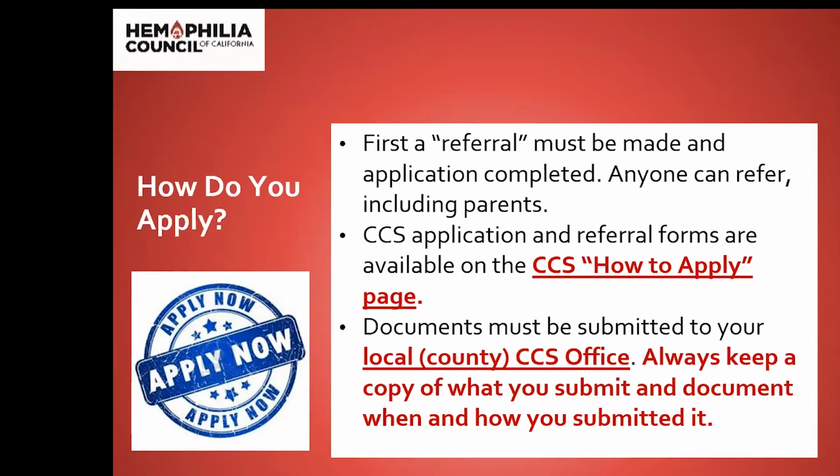It's always a good idea to keep a copy of everything you submit and document when and how you submitted it, just in case. All referrals start with the local CCS county program, regardless of what kind of county you live in, whether it's that whole child model county that I mentioned or not. One way, probably the best way, to refer is to ask your child's doctor to send a referral to CCS. That way we have a head start on determining eligibility because we receive the medical records that we need with the referral.